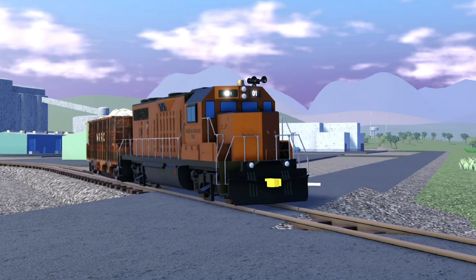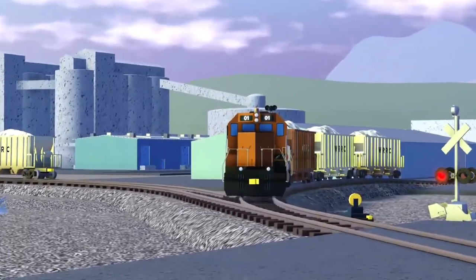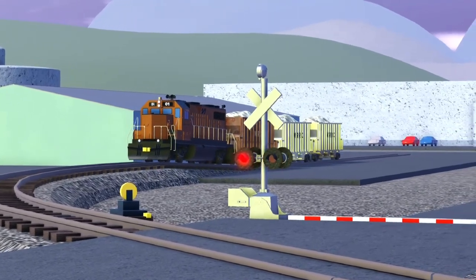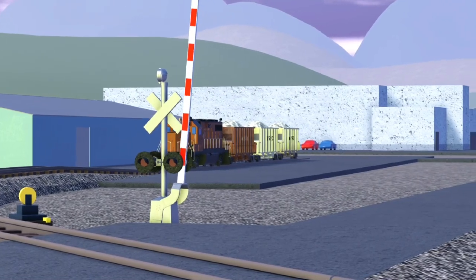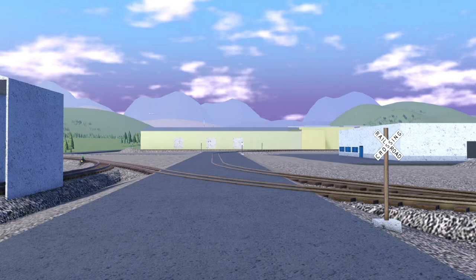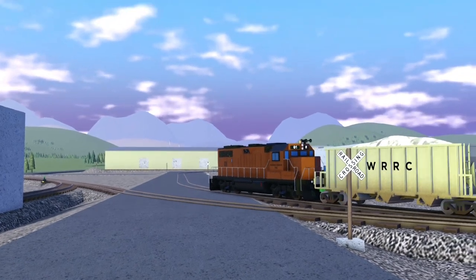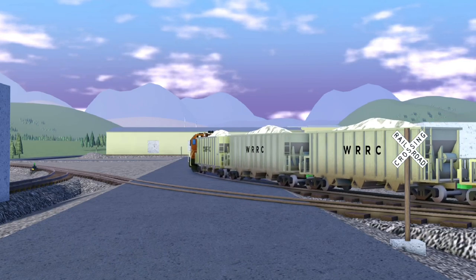The 2079 then drops its load off at the spur track parallel to its mineral industry. Here is 2078 street running for a short distance. After it makes its next turn, it drops off its load and parks at another yard for the rest of the day.